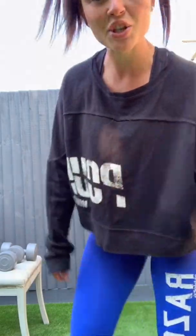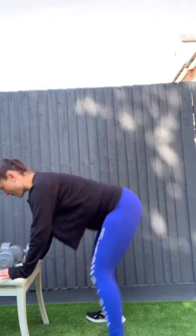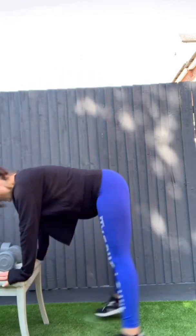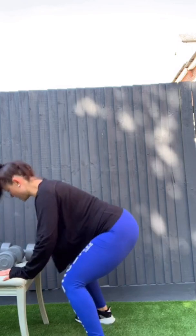Obviously, if you're not using the chair, if you are not pre or postnatal, then again, you're doing the same thing on the floor. No jumps yet, because remember, this is our warm-up. So just legs back and in, stand, squeeze the butt. 5, 4, 3, 2, 1, and stand, okay?